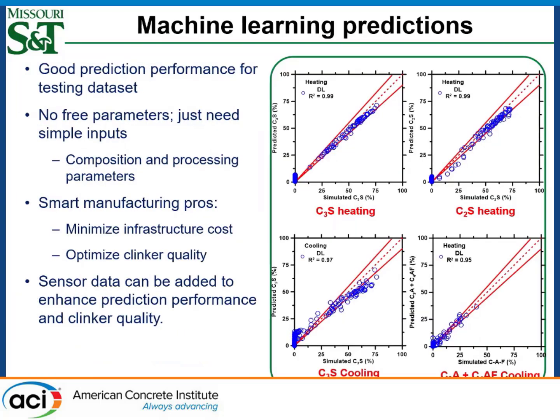So here are our machine learning results. You can see we have predicted the phase composition like C3S, C2S, C3A, and C4AF for the heating and cooling process. The dashed line means the ideal predictions, and the solid line is the 10% error bound. Basically, most predictions fall within that 10% error bound, so we think it's a reliable prediction.